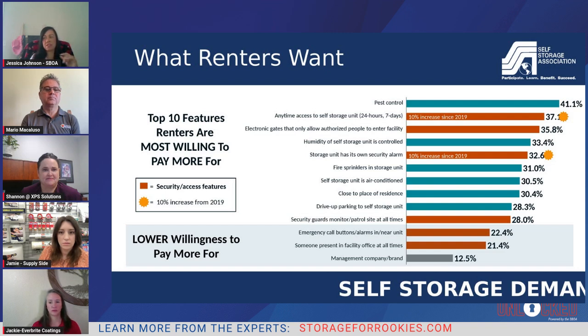So a few things. Number one, if you don't have a copy of the demand study, you can go to self-storage.org and still buy one. Again, they did it in 2023.